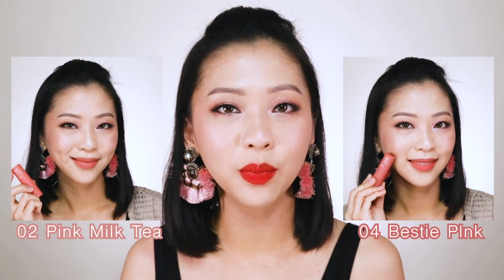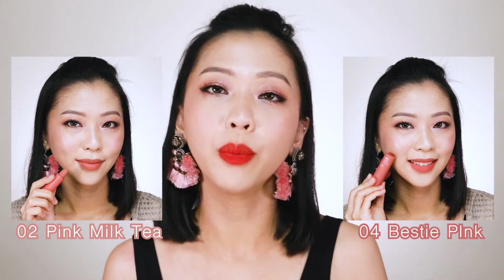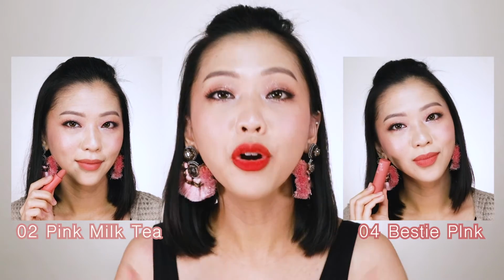Typically, it's kind of hard for me to wear lighter colors just because I feel like I get easily washed out. For daily wear, I would also be frequently reaching for number 2 and number 4 for no-brainer looks, and the rest of the colors I force myself to try just to try something new.